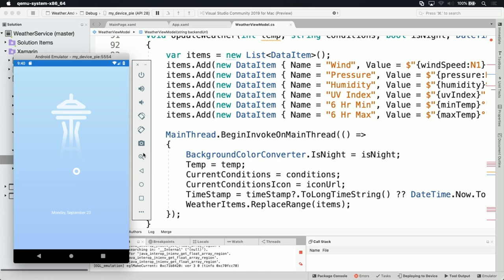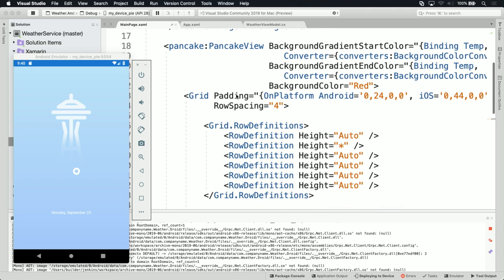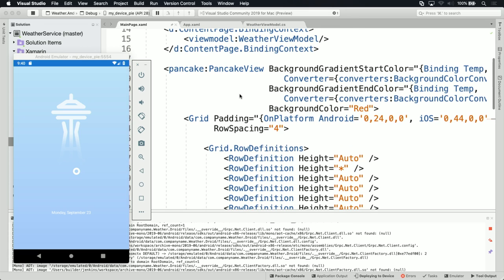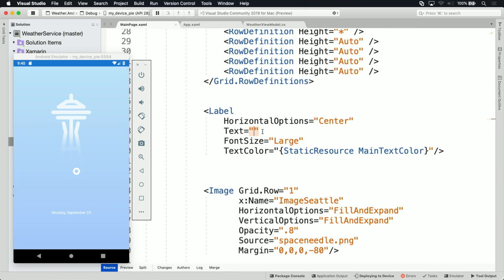All right, it's doing some stuff, but let's go ahead and fill this in a little bit more. So I have my user interface code down here. And let's see here. I have a pancake view, which is a beautiful third-party control that will allow me to do the gradients in the background. But I think I'm missing some stuff. OK, so I have a label with nothing in it. So let's just put in Seattle.